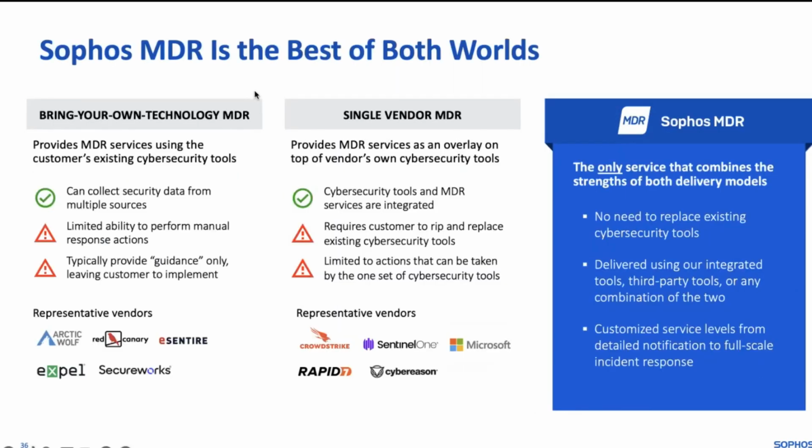And then the last slide I've got here is just around framing Sophos MDR on the competitive landscape. There's quite a few vendors out there that offer these MDR services, so it's important to understand the differences between them. And what we've done here at Sophos is we've broken them down into 3 main categories.